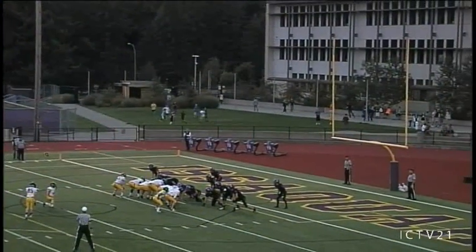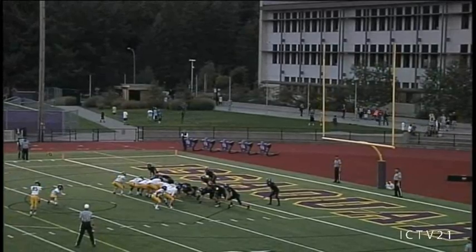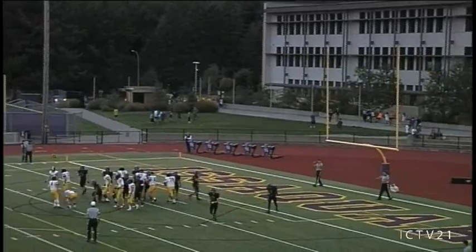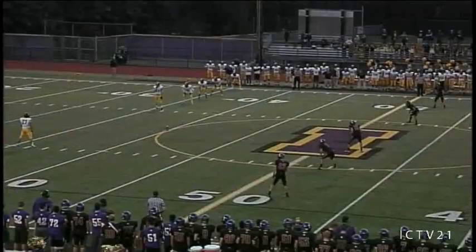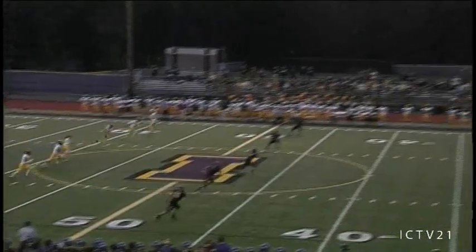Peacock and Savage went up and grabbed it over the Issaquah defender. Trey Gevers on for the extra point, and it is good. Inglemoor leads here early on Issaquah, on fourth down, which prolonged the Vikings drive.